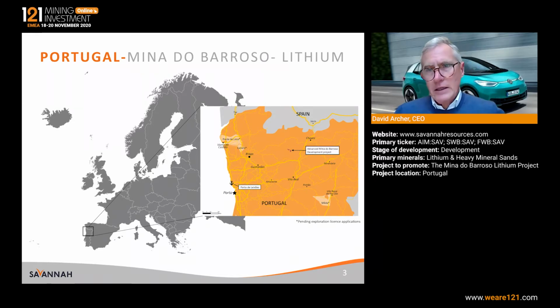It's about 140 kilometres from the port of Porto, which happens to be the second largest port in Portugal. The northern part of Portugal is very well endowed in terms of green energy sources. It's a major region of generation of both hydro and wind power, and this will be an important element in our green credentials, as we'll be using green grid power to power the plant itself.